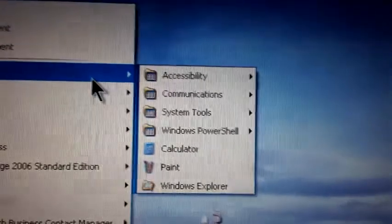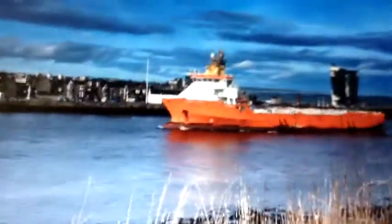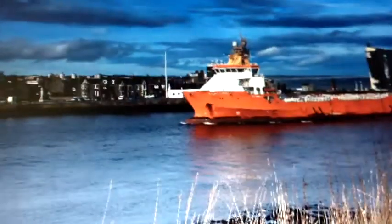Right, well, as you can see, accessories are something you can choose not to install. As with Media Player, I've gone ahead and installed that. There's also Audacity on here. I'm not sure that this machine has a working microphone. Actually, no, it doesn't. I remember now, the microphone on here doesn't work.